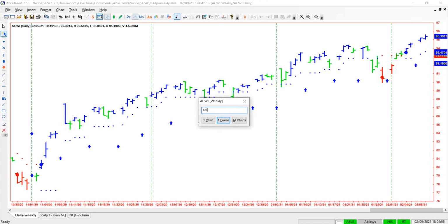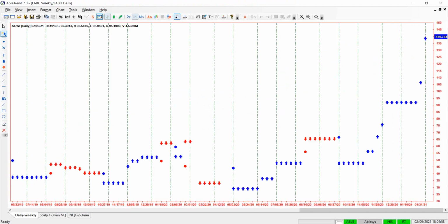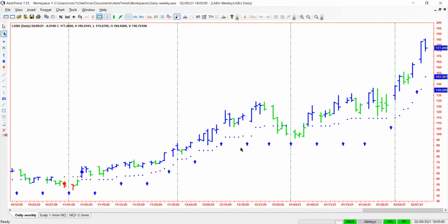So here's another one, and I just start typing on the keyboard and click one frame. This is a really good one, Labu. I mean, this thing is just taking off like a rocket. And again, there's that sweet spot I talk about. If you didn't get in at the beginning, which is okay, I mean, you might not have had the software then, back at $70, as you can see now, it's 177.